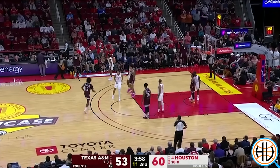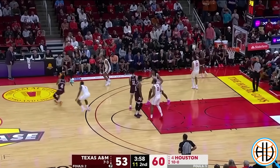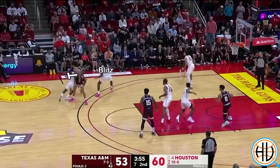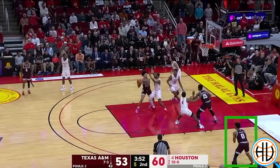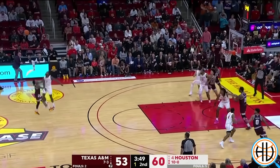When the offense is able to pass the ball to the big man out of the pick and roll, that big man better be able to process the defense and make a play quickly. Watch here how Texas A&M gets into the middle of the paint, but the passer is unable to locate the open man when Cryer sinks down to help.